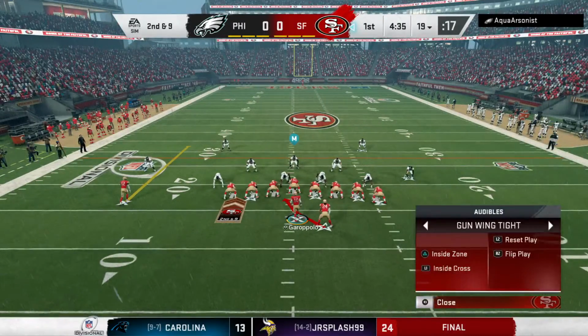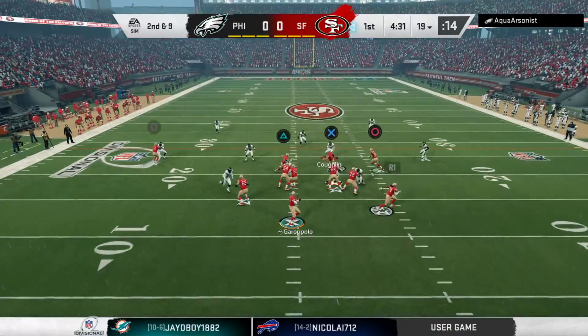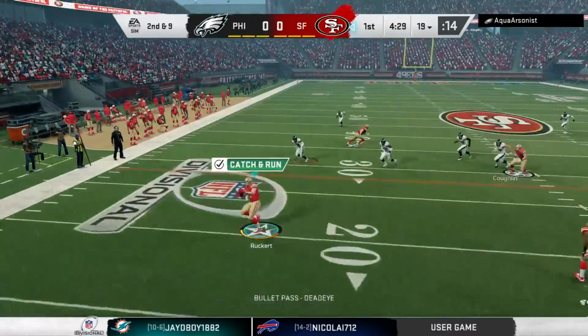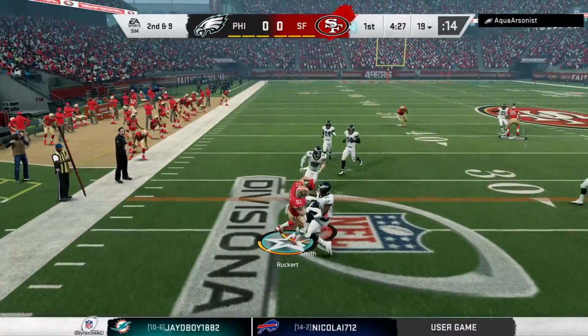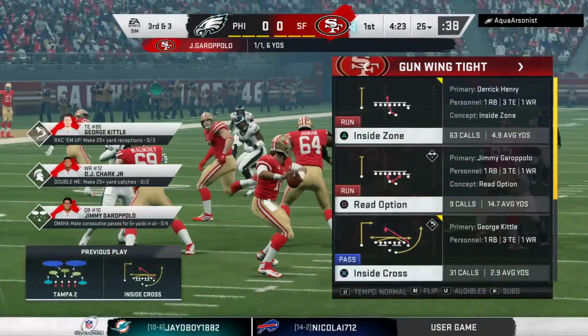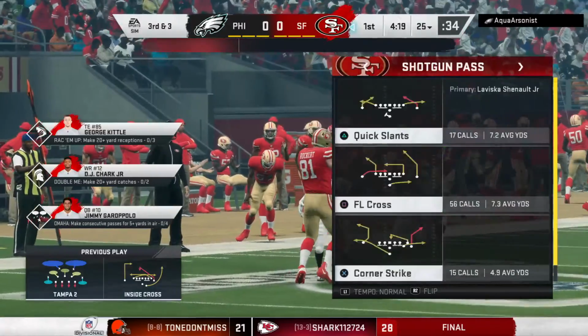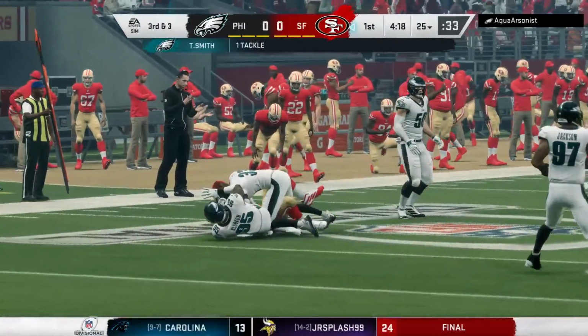Here's 2nd and 9. Now they'll throw with Garoppolo. It's a short one here, complete to his tight end. He'll be dropped at the 25 after a gain of 6. Brandon, perfect defense in this situation would have meant that there was an incompletion. They would have picked it off.